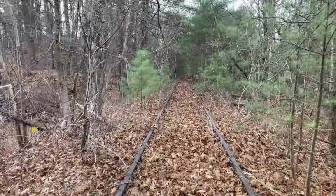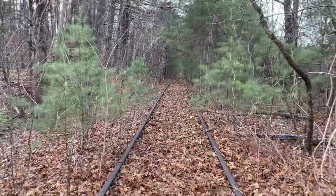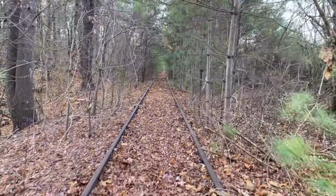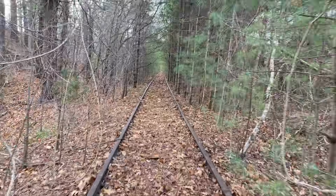As we've continued getting further away from Needham Junction, the remaining portion of the line in Needham and Newton that I left out from the beginning of the series, I've always wondered how I was going to tie that back in, and now I think I finally have a plan for that.